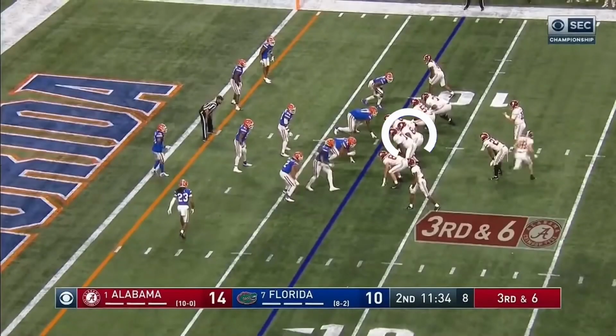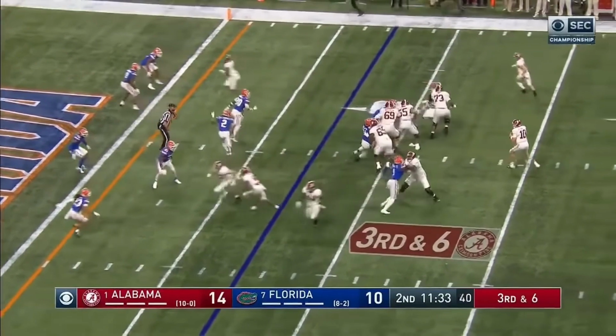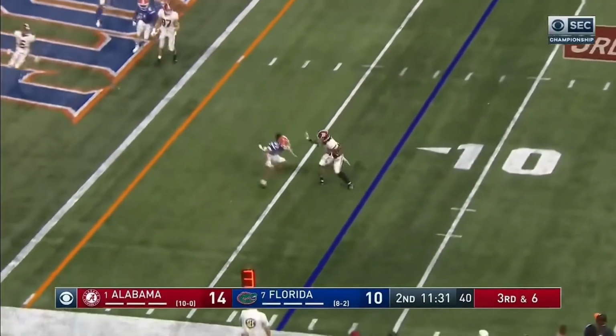In this clip, Brown shows that he can step down and protect the A gap when the defensive line stunts. Florida's defensive lineman crosses Brown's face, but Brown does an excellent job of keeping himself between the defender and the quarterback.